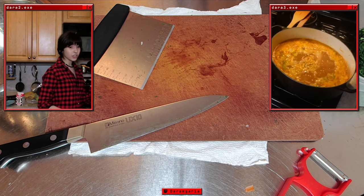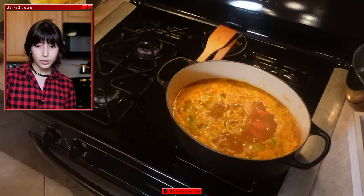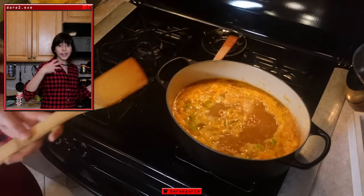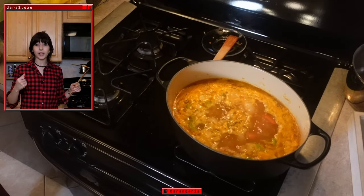It's gently bubbling, it's gently, gently going. Okay, so take a look. Take a look at this bad boy. So, again, we're poaching this chicken. We're not aggressively boiling it. If we aggressively boil it, we end up destroying the chicken.